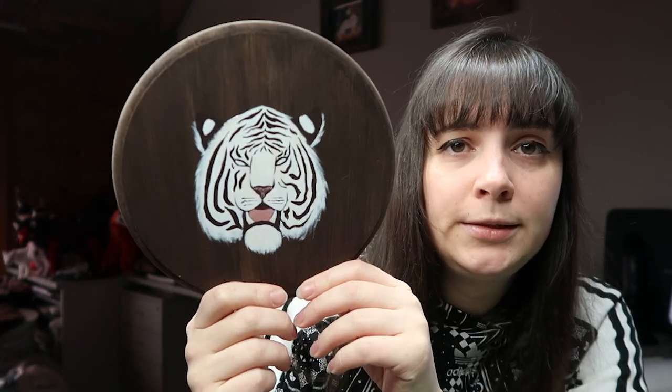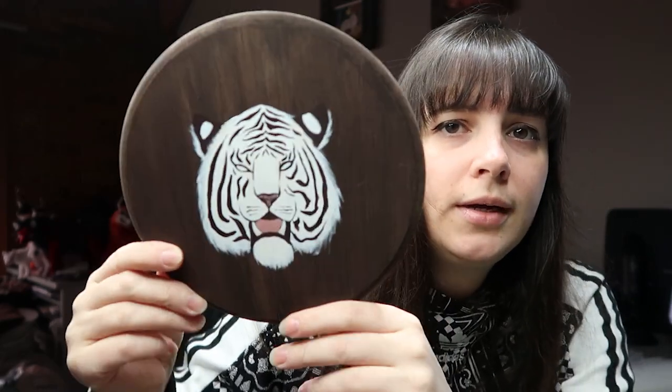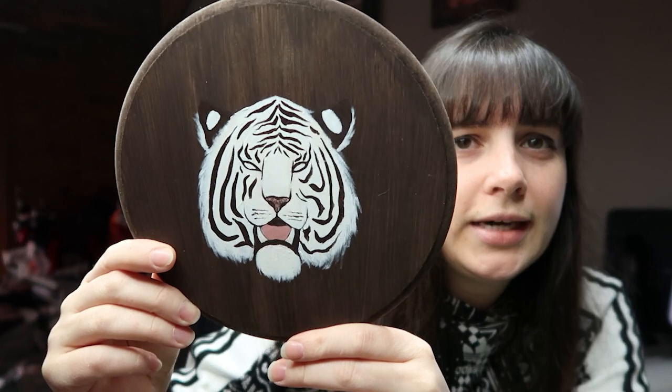So yeah. So this is another painting that I did on these plaques. So you can hang these on the wall or something. Something a little bit different I haven't seen before. So I did a white tiger. It's quite a beefy tiger, I guess. But yeah, I rather enjoyed painting it. I'll need to add some whiskers in, but I was just waiting for everything to dry before I add the whiskers in, like the final touch.